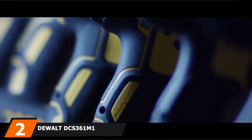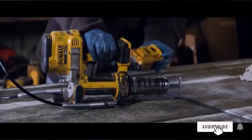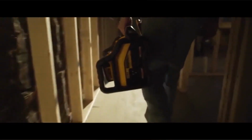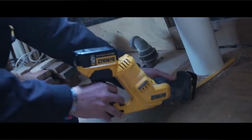Next at number 2 we have DEWALT DCS361M1. When it comes to sheer accuracy, stability, and smooth operation, this model is among the best ones on the market. As you may already know, DEWALT is a well-respected brand known for designing quality power tools. Needless to say, this particular one isn't any different. It has everything you'll ever need for processing wood of any density without too many issues.